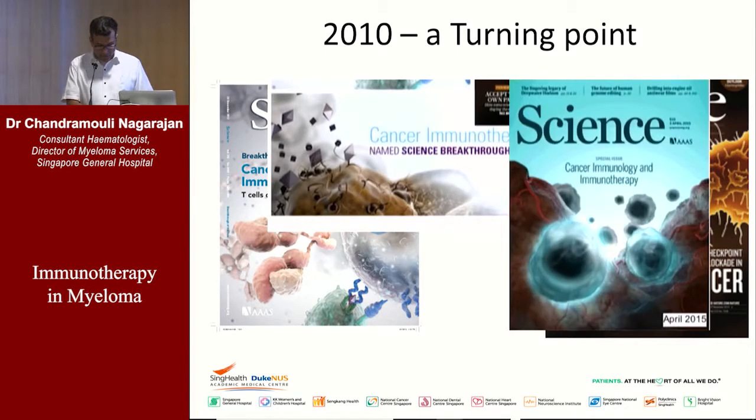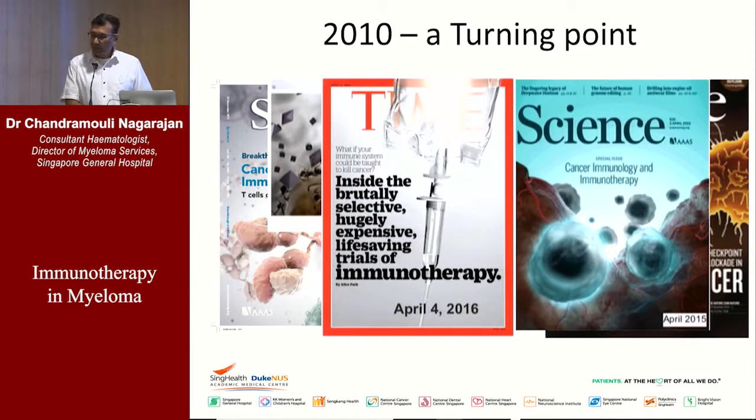And even some of the knowledge trickled through to some of the commonly read weekly magazines, including Time magazine. This was about 3 years ago now.